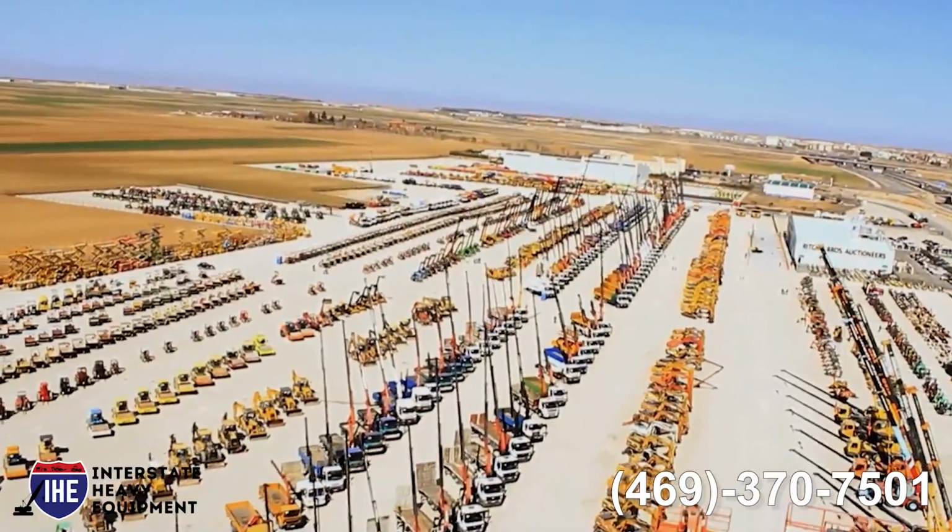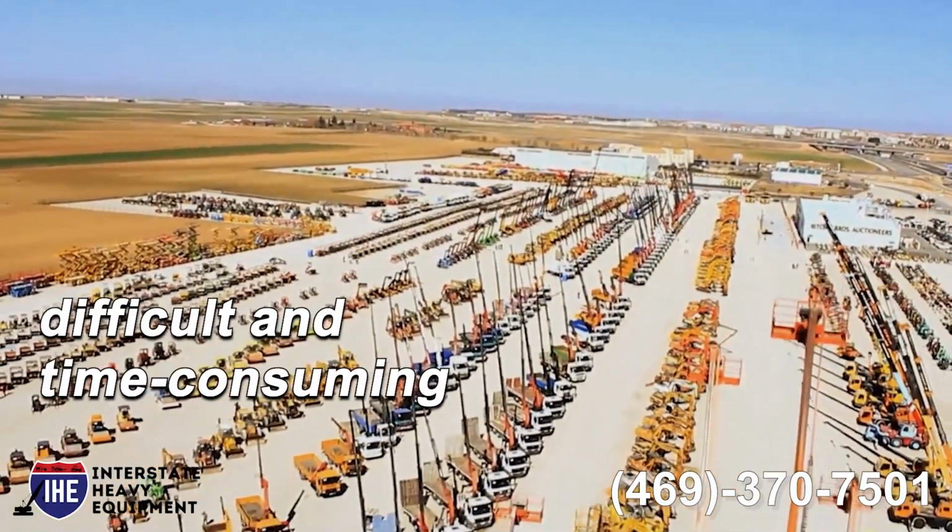Choosing the best wheel tractor scraper for your project is difficult and time-consuming.